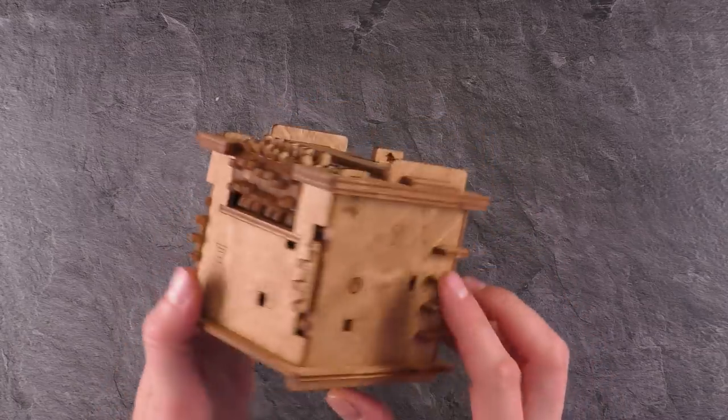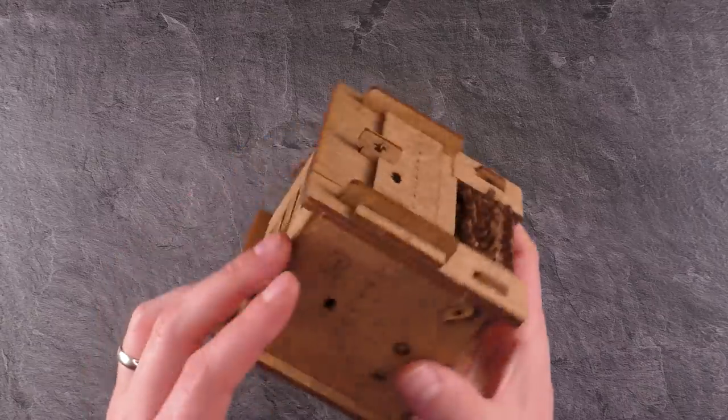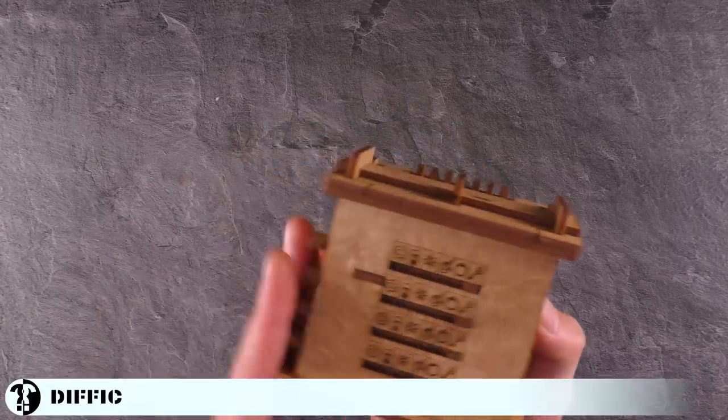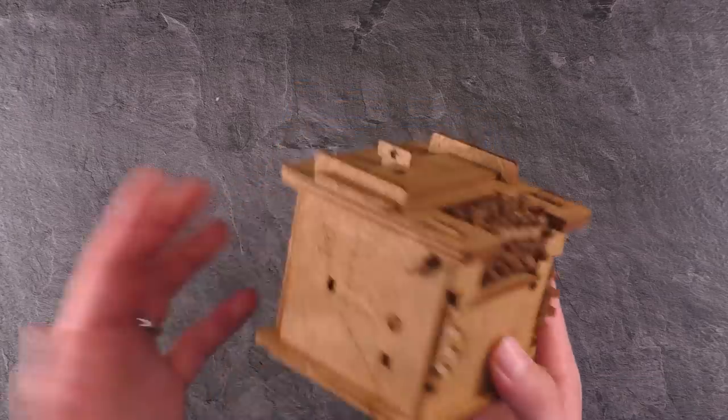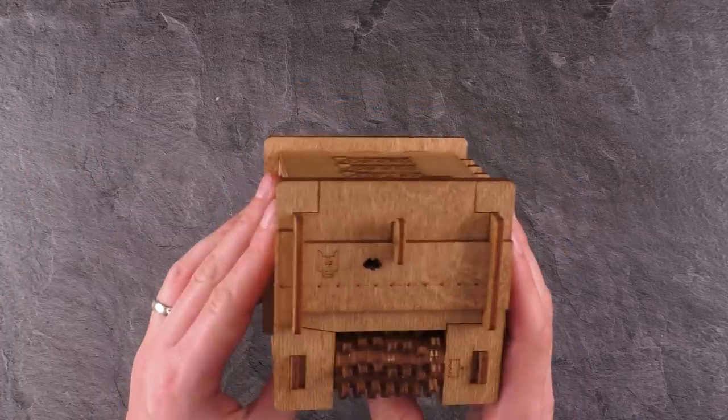And after the spoiler break, I'm gonna try to solve the clue box and open it up and see if Schrödinger's cat is now alive or already dead.